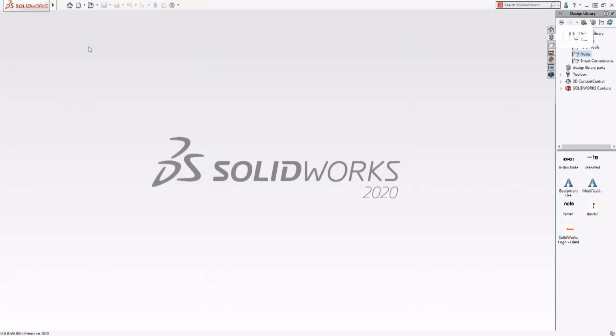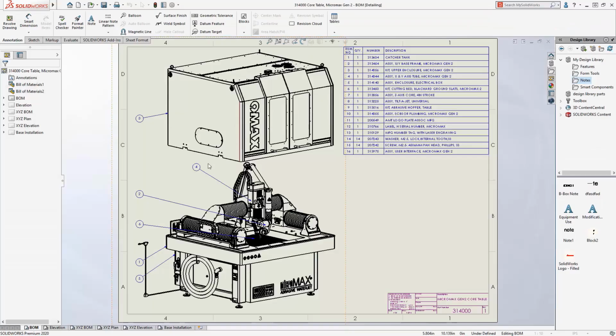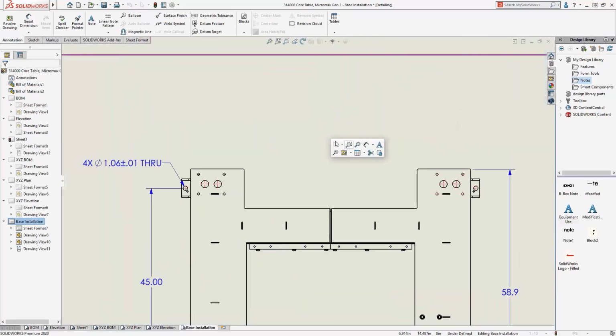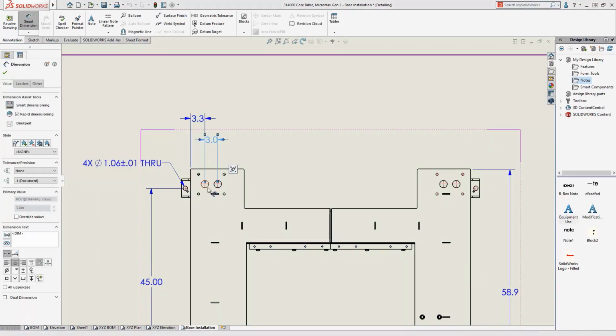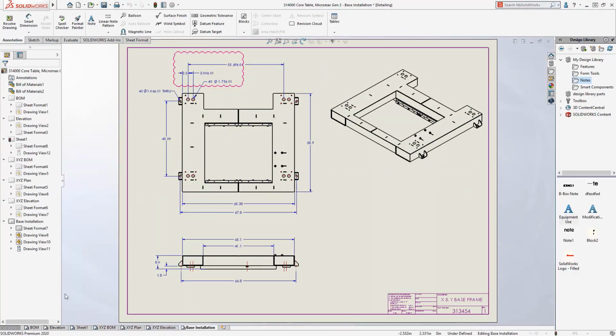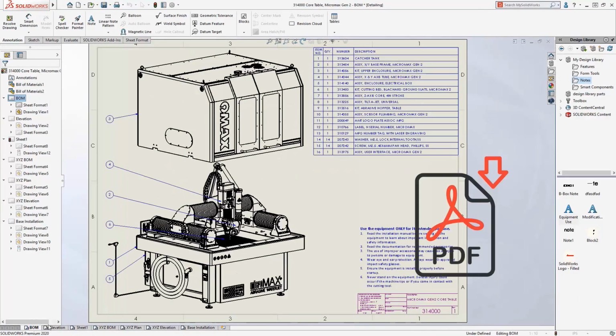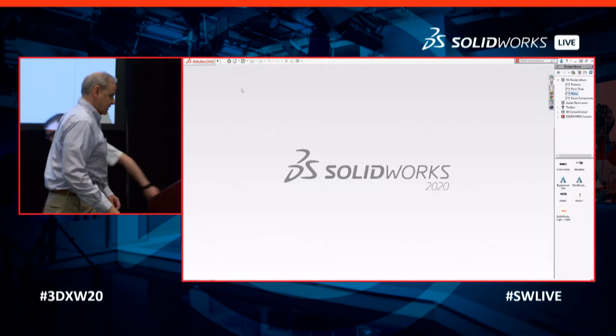And here's what happens. I'm going to play a little video. There we go, open. It opens, you see this was a pretty large model. Thank you, Eric. It opens pretty quickly. There you are dimensioning between holes, putting in your dimension, tolerance information, basically everything you need to do. Oh, and you can print a PDF from this as well, so it's really cool, really handy. Very good. Thank you.